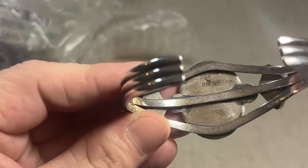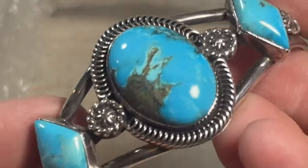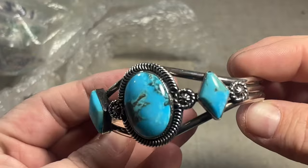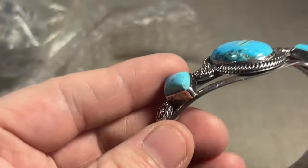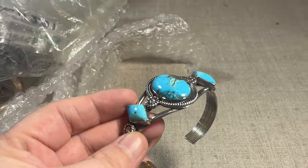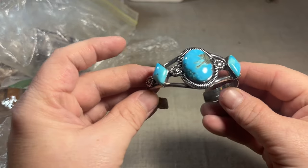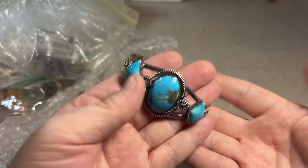All right, so this is Running Bear. Yep. Running Bear sterling, beautiful, beautiful turquoise cuff. This is just stunning. Look at that. Now, it does have a nick right there where the turquoise has chipped off. That'll hurt the value a little bit, but you can't really see it. But anyhow, that is an outstanding piece. Running Bear, Navajo, beautiful cuff bracelet.